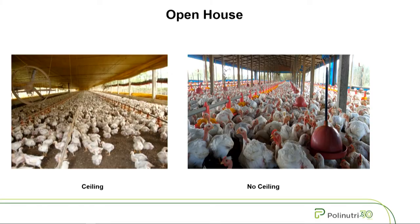Open-sided houses, as the name implies, the curtains are left open, so the natural air passes through the pen. You could also use fans and foggers to assist in creating the appropriate environment.